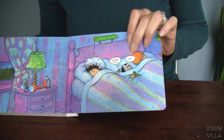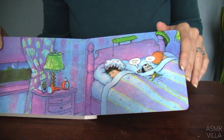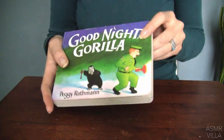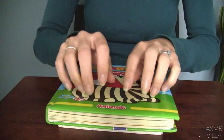And the gorilla's sleeping. Zzz. And the little mouse says, "Good night, gorilla." The end. So that was Good Night, Gorilla and my peekaboo book.